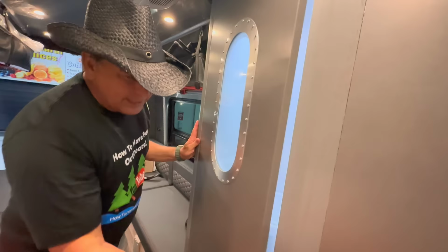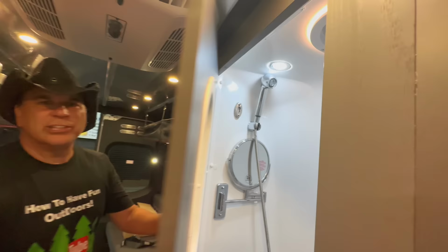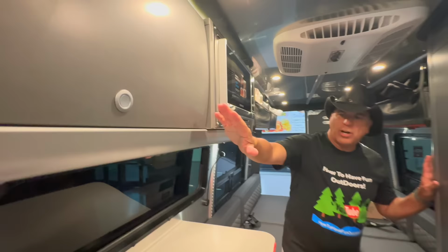And there you go, folks. Let's go ahead and look in there. You'll see the nice bathroom setup, toilet, sink, you name it. There's the shower, LED lighting. They've done a nice job on that all together. Looks really, really good. On this side, straight across, you have your microwave, upper storage here, and then obviously your AC up in this area.